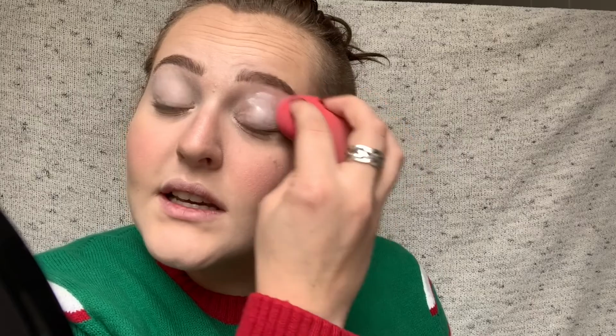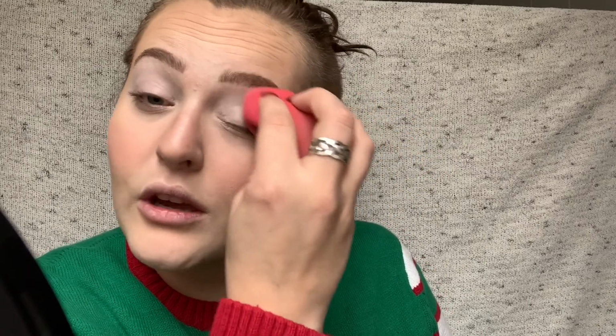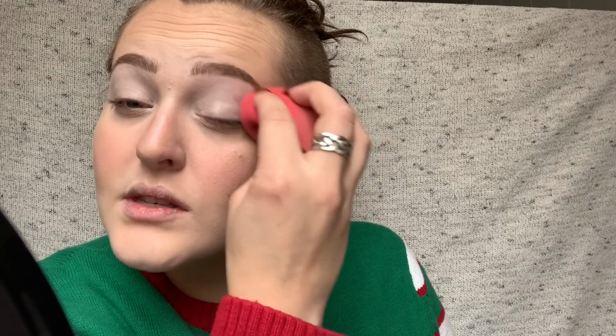But whether you're using an eyeshadow base or a concealer, I would recommend always priming your eyelids. It helps your shadows stay better. It will help them come out more vibrant. It helps them blend. They'll last all day. And I would just recommend it. I just think it's great.